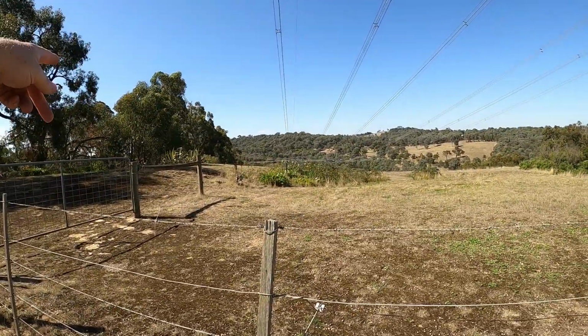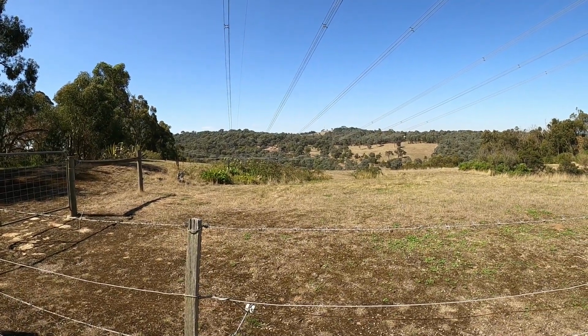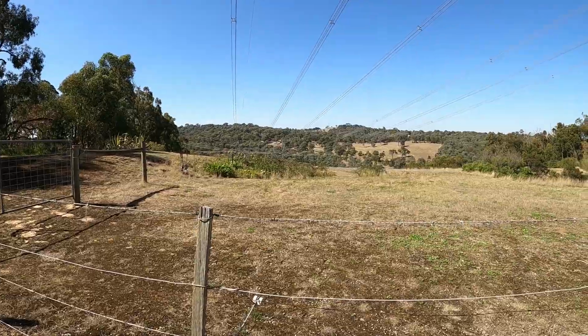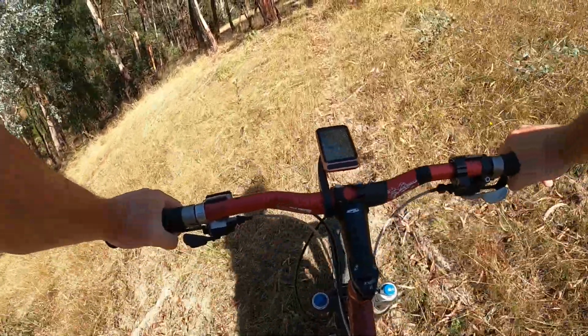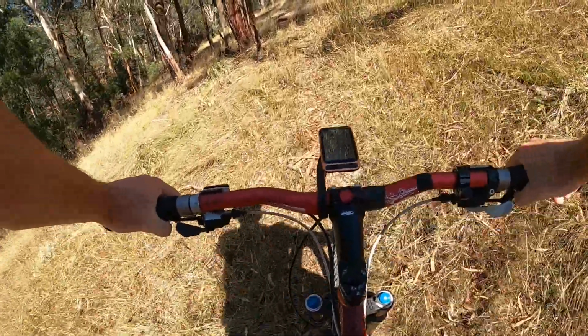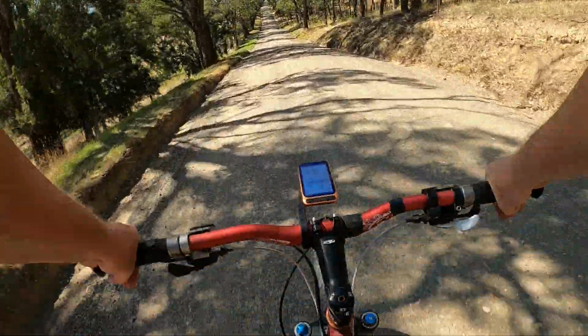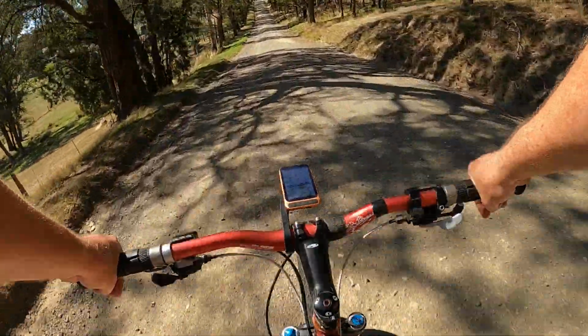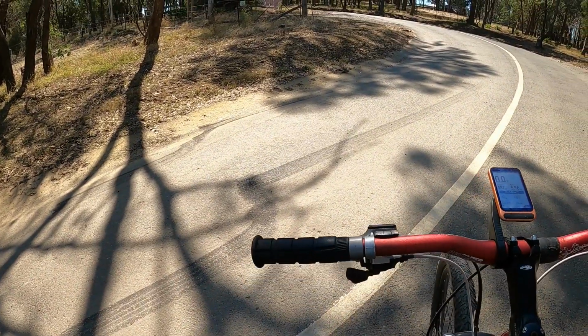I think that track is this one. I don't really want to go on private property. If it is, I don't know. I don't think this is the track either. Oh, stop for a rest.